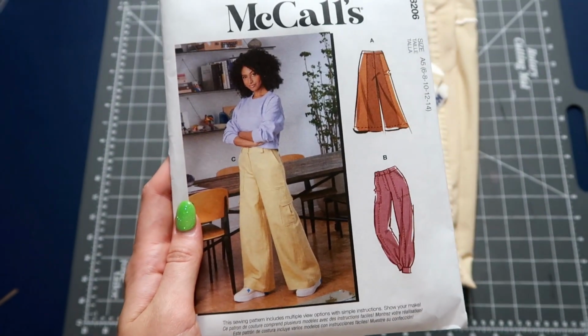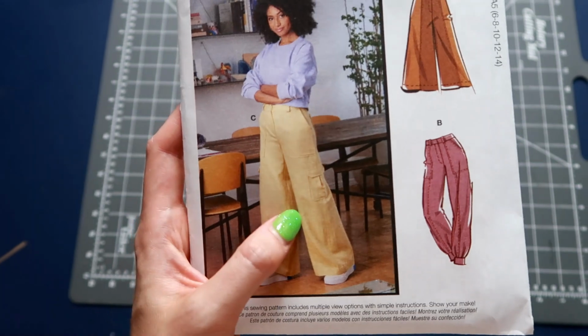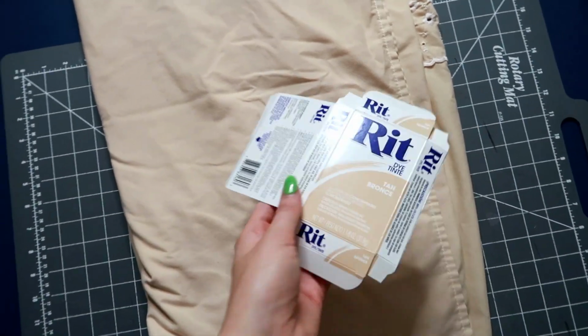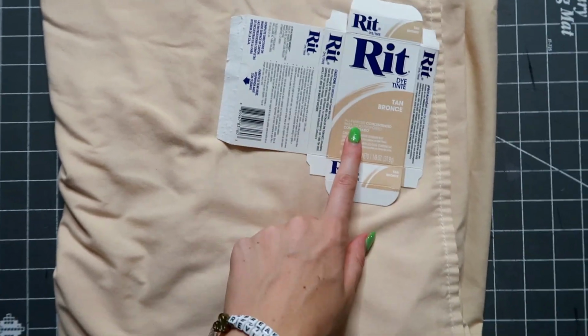Okay, so like I said, this is the pattern that we were going to be using. It is McCalls M8206, and we are going to be sewing design C or style C. And here is the fabric. So remember yesterday it was a light creamy color, and then I got this dye to dye it. It was a tan color, and I think it dyed pretty accurately to the color.